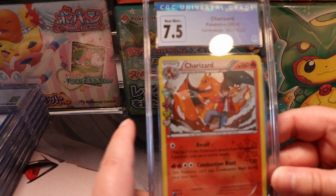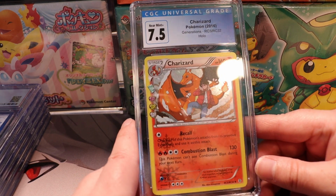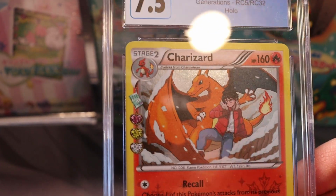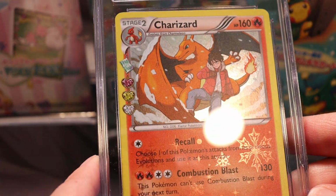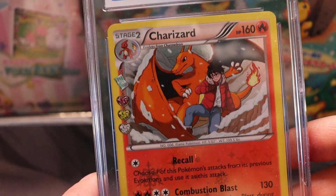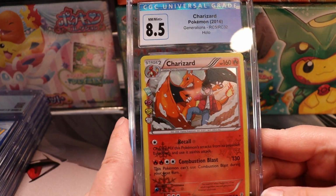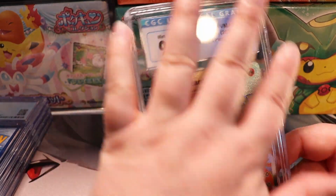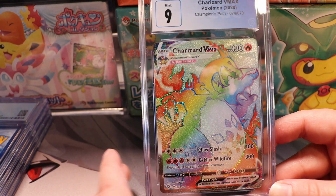Here we go. I remember doing a few Charizards just because it's always good to have a few Charizards in your collection of different types. And I think it's really neat because it has these jewels here. And it's something you just don't see. It actually reminds me of the Pokemon Center. And I really love the variety for those. Yep, so here's another one. We got an 8.5. And then we have a Mint 9 Charizard VMAX. You know, I bet you with a lot of these, I could turn them into PSA and get 10s instead of 9s.